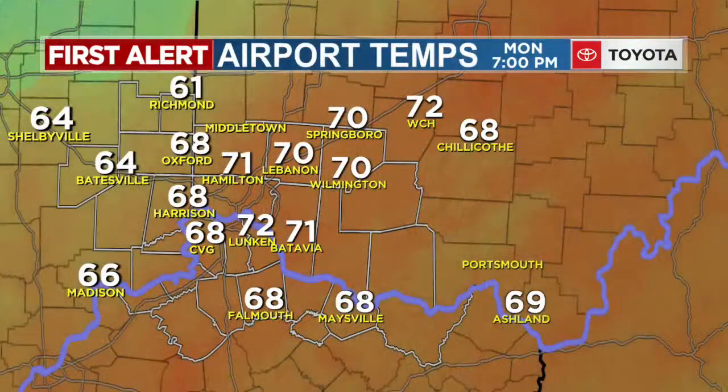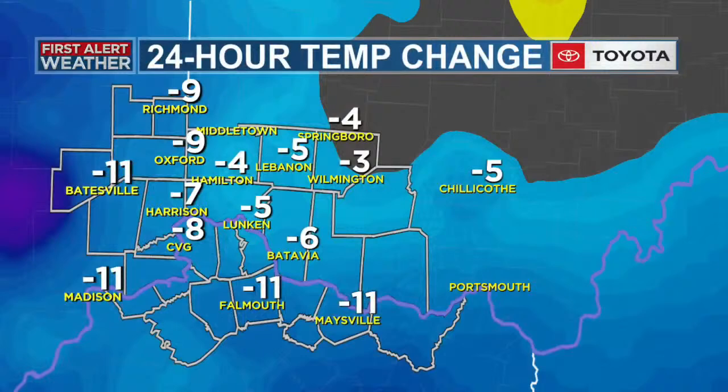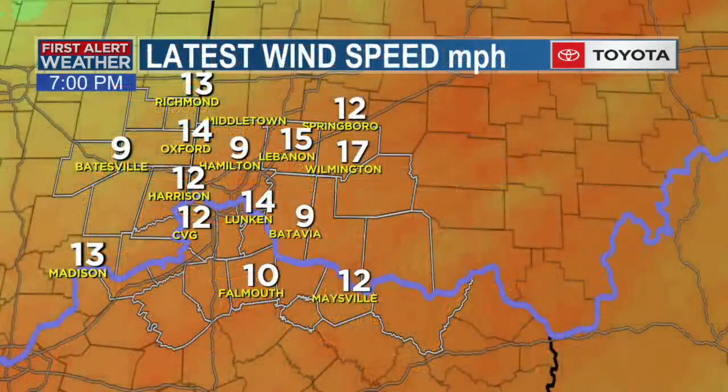Okay, airport temperatures as of 7 p.m. In the 70s in many locations. Oxford, Harrison, and CVG have all dropped from the 70s into the 60s. And so a nice warm afternoon and early evening around the tri-state. Now temperatures compared to this time yesterday are cooler, anywhere from 4 to maybe 11 degrees cooler than this time yesterday. The winds are still on the breezy side out there.